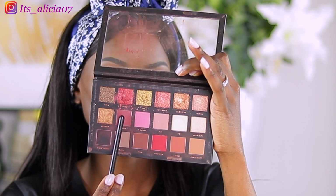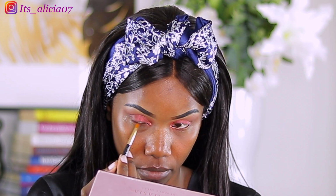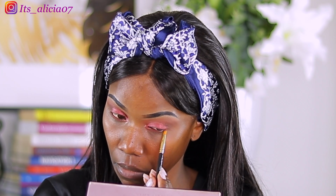For the lower part of my eyes, I take the color Bossy. I love this color for my under eye. So I use that on my under eye. Just take a small, tiny, pointy brush and I use it to color my under eye. So it's a very simple and easy process.